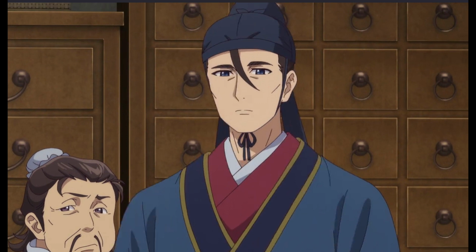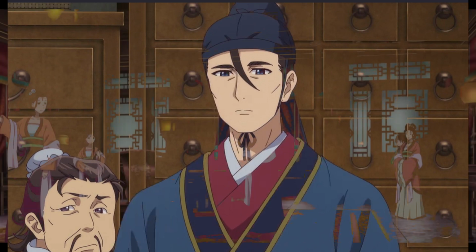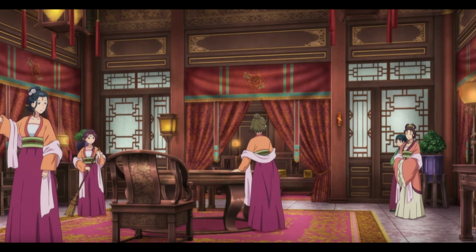There's a rule of thumb for the characters in this show. All the ladies, well, if not all, but most of the ladies in this show are named after a plant or had a certain plant motif. And we see a good example here in the other ladies-in-waiting, and all three of them have names that are somewhat related to plants.